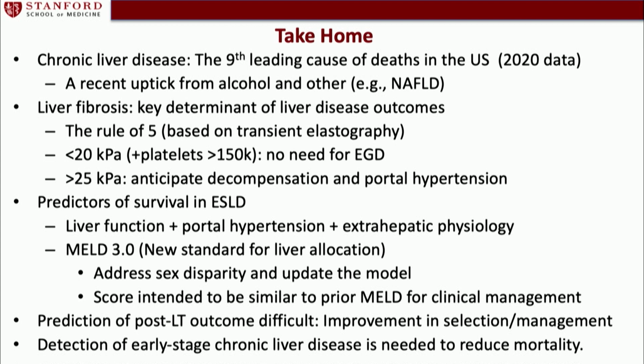Predictors of survival in end-stage liver disease are three dimensions: biochemical dysfunction, portal hypertension, and extrahepatic physiology. MELD 3.0 is the new standard for liver allocation. It addresses sex disparity and updates the model, but the score is designed to be similar to the prior MELD score for clinical management assessment. Prediction of post-transplant outcome has become difficult because of improvement in patient selection and management.